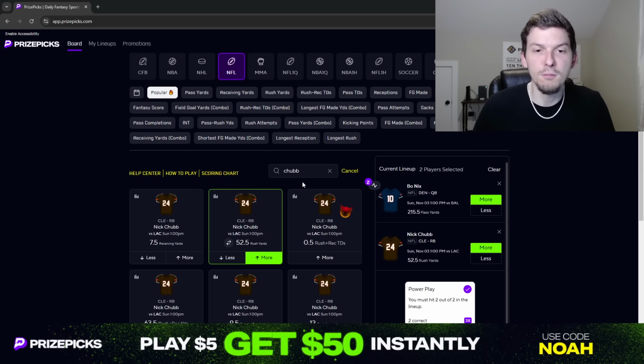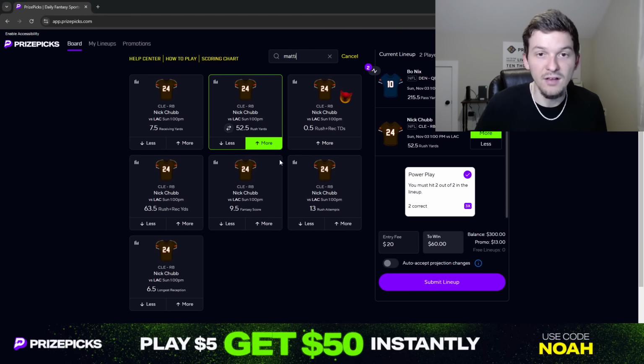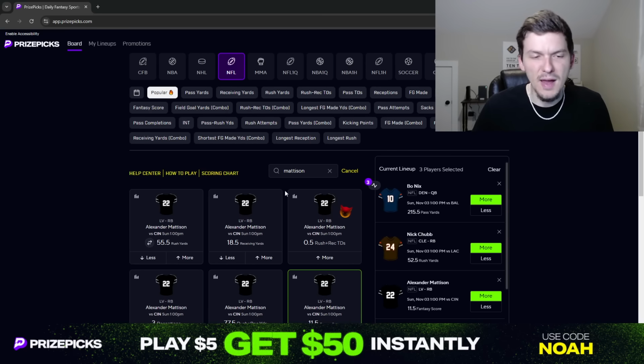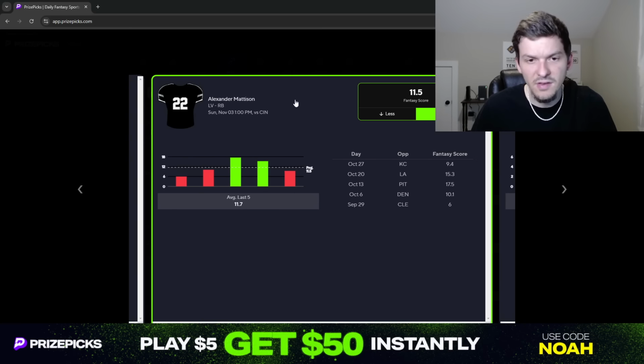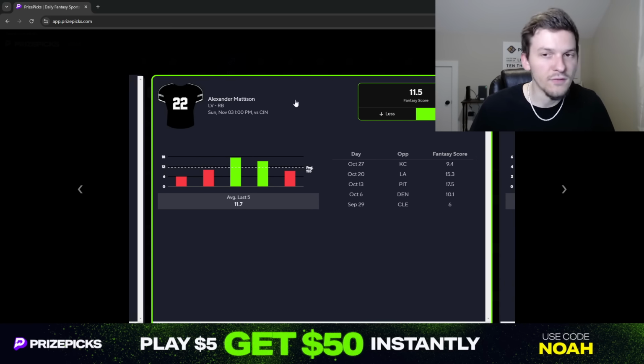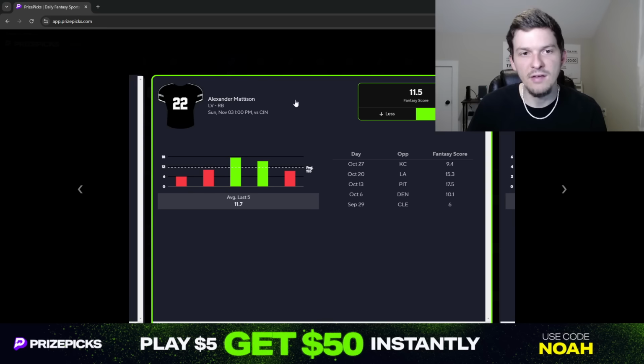And then the third and final prop that I like is going to be an Alexander Mattison prop. And I like Alexander Mattison for more than 11.5 fantasy score. So Alexander Mattison has kind of taken over as the starting running back for the Raiders. Coming into this season, it was expected to be Zamir White as the starter with Mattison kind of backing him up. But then Zamir White started off the season playing very poorly, and then he got injured. And Mattison has kind of taken over as the clear lead back for the Ravens, or not the Ravens, the Raiders.